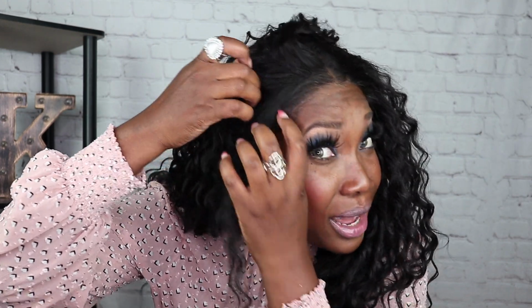As you can see, I cannot part this wig. It's all tracks right here. So you're just getting this little bit of frontal effect. As you guys saw, if you didn't skip the part that I showed you, I did go in and I did choose to pluck the front a little bit because I knew I wanted this wig to be melted.